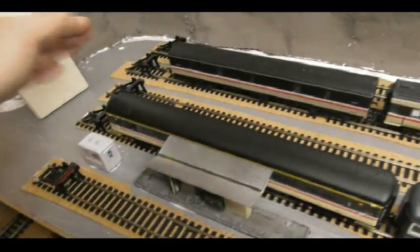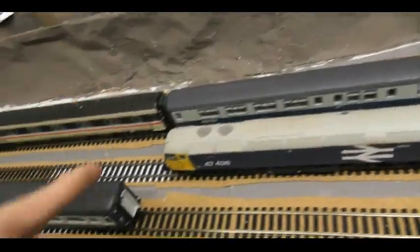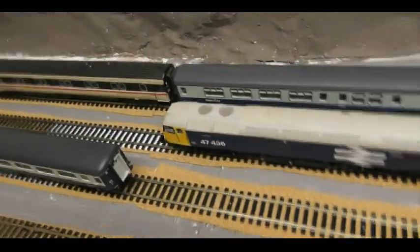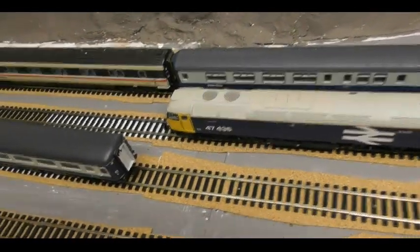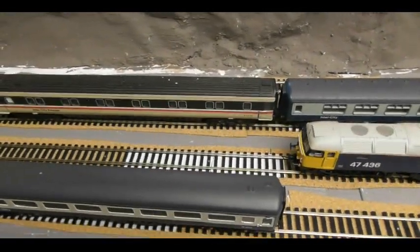Can't do much about this bit here because I've still got to get a fuel tank put in. But all these sidings are now ready. I've got to install some more dropper wires in parts of the sidings, and they'll connect to the bus wires down here. So that's going to be the next task. And once that's done, I'll be able to ballast this whole area here, and then get the gravel down for the walkways as well. So it's starting to look good down here.